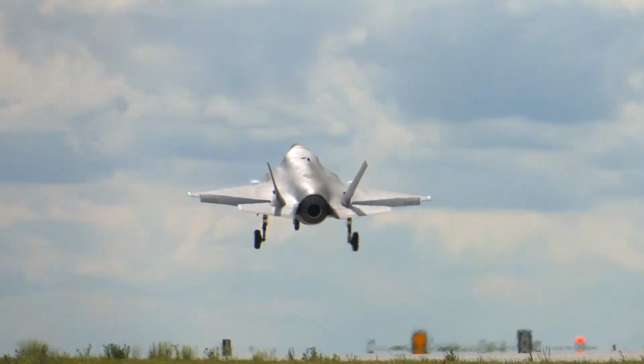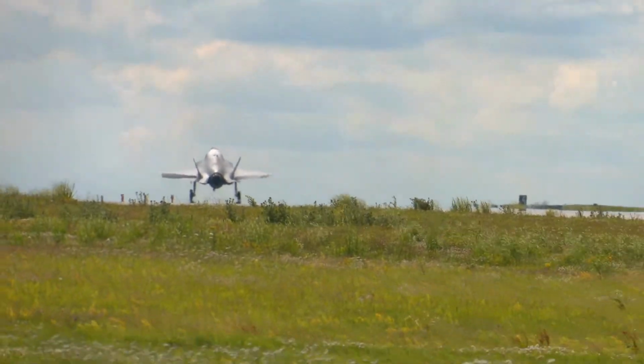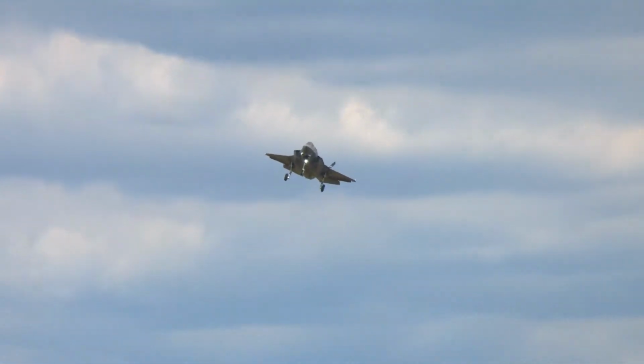So we've got a nice landing of the F-35s coming up, after your running and brake. That's a nice one. You like that? Yeah, the little vortex is on it. And it was a very nice day.